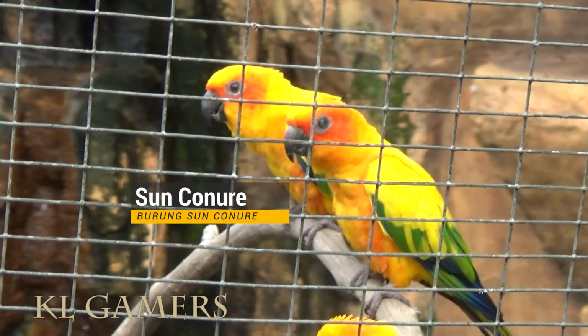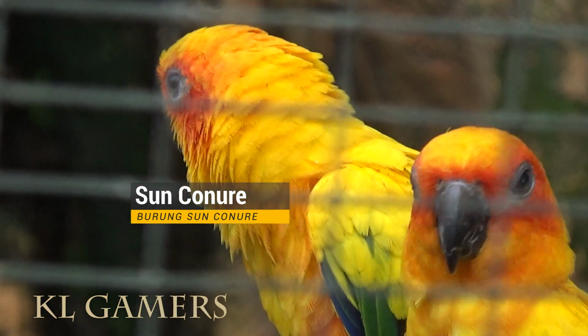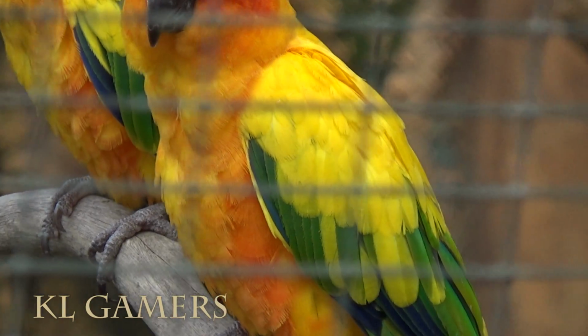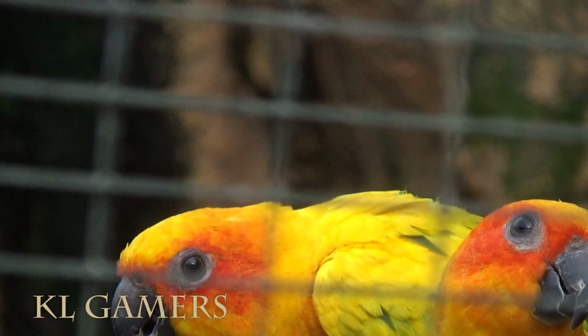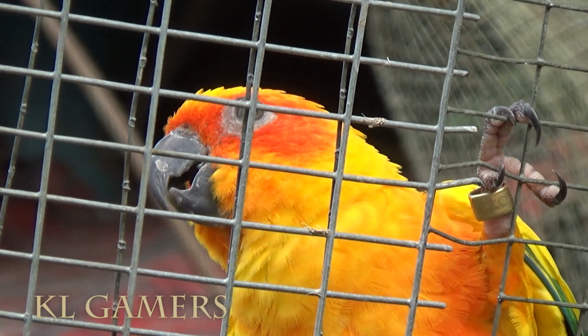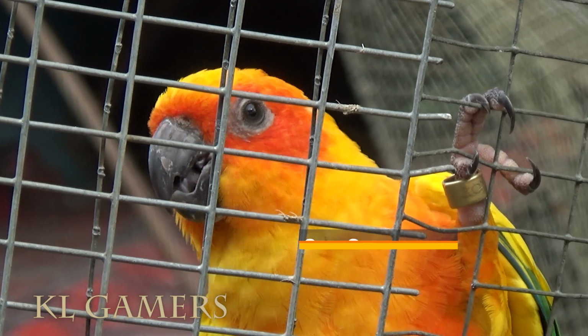The sun parakeet, also known as the sun conure, is a medium-sized, vibrantly colored parrot native to northeastern South America. Branches and twigs make KL Bird Park a highly conducive environment for breeding. Further proof of this would be the year after year of successful breeding seasons.